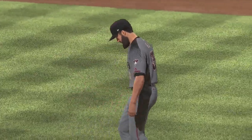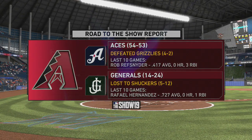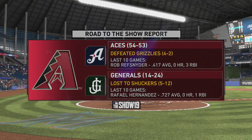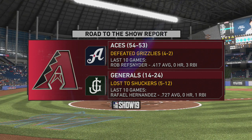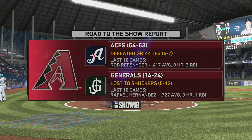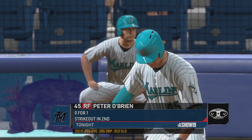Now batting. Good time now to check out the Diamondbacks Road to the Show report, as you see a couple of guys in the upper levels of the minors that have been making waves as of late. And that'll bring up Peter O'Brien.